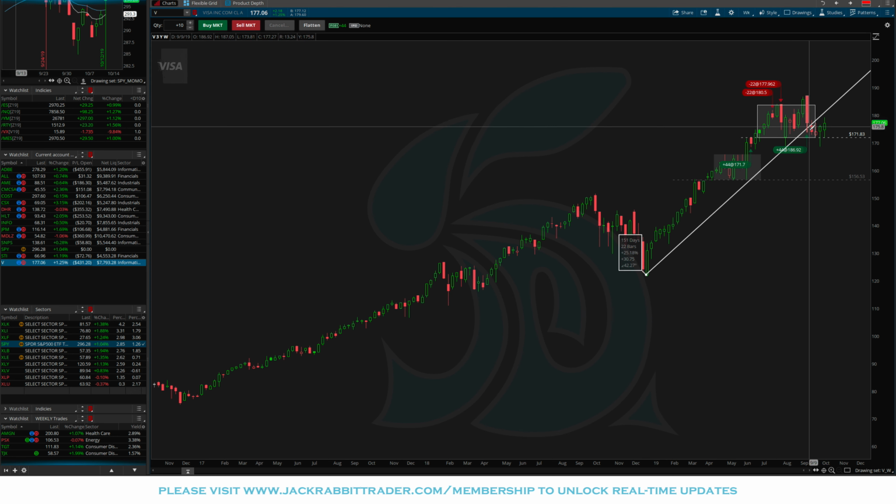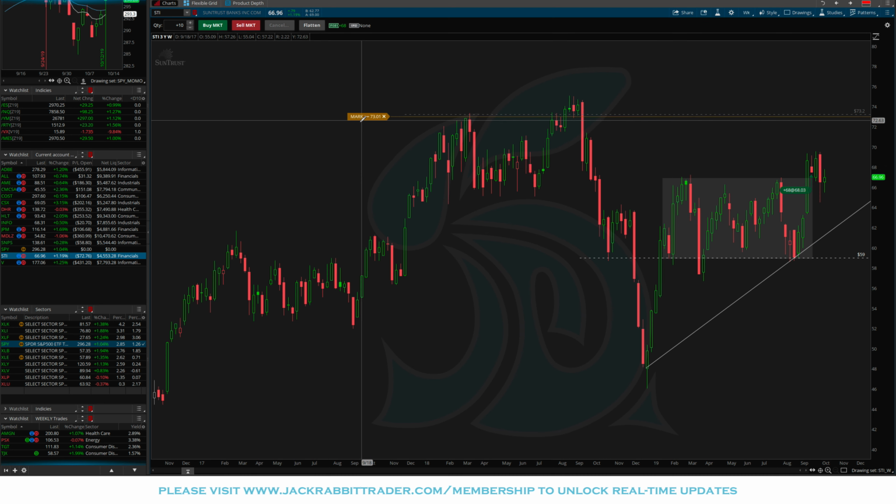Visa, you could see a little bit of a rotation off the support, still holding 71.83, and we'll continue to do that until we get a new breakout. So that's how we're treating the positions. Again, just trailing a few stops, and we don't have to exit anything. But obviously on some of these names, I want you to be aware of the targets that we have.